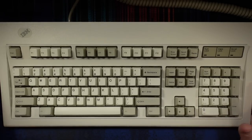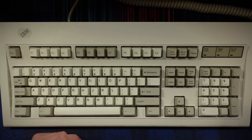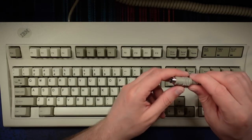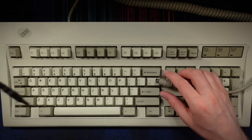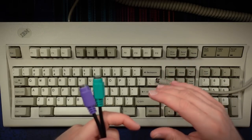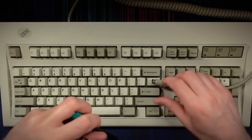Because even though this uses the PS2 style connector, which is present on many modern motherboards, it is not present on my motherboard, the Asus ROG Strix X570E. And so what I need is an adapter to convert from PS2 to USB. And I need an active adapter because this old board, being as vintage as it is, the output from the board won't be recognized by USB with a simple passive adapter.